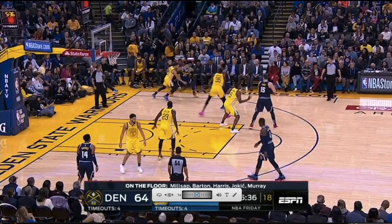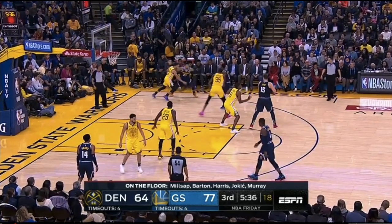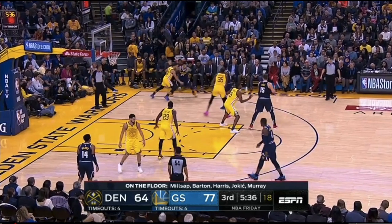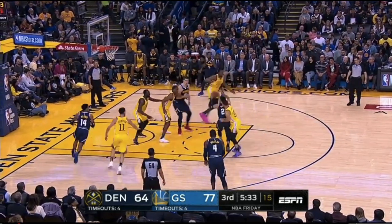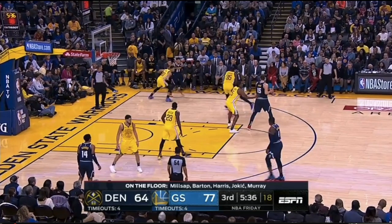So this is basically just a read. He's just reading what happens here. What Murray does here, we call this the long curl. He could have done the tight curl, which is cutting right off the back of Barden and going to the rim. Instead, he does the long curl, goes all the way to the top. And so his defender here, Steph, is trailing him. So Murray here tries to turn the corner and get all the way to the middle. The Nuggets take a lot of these floater-type shots off this action.